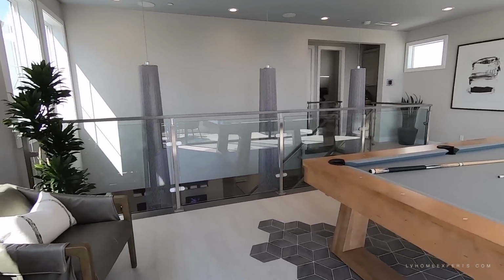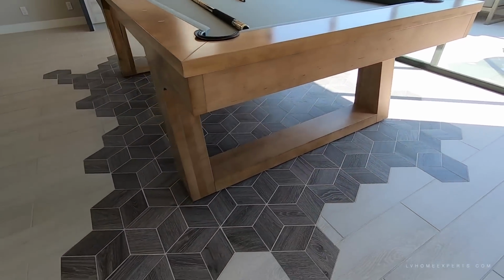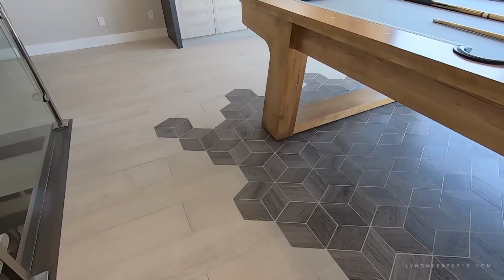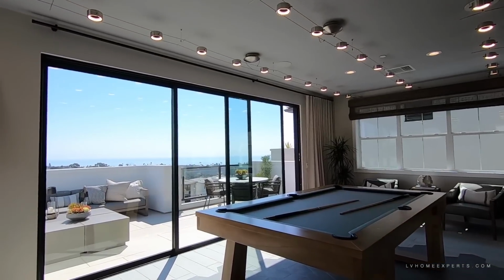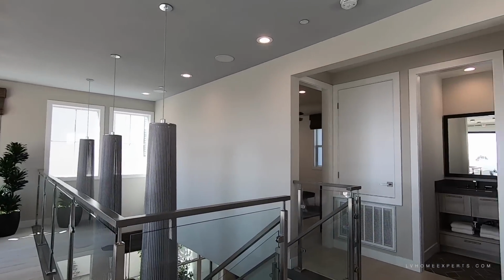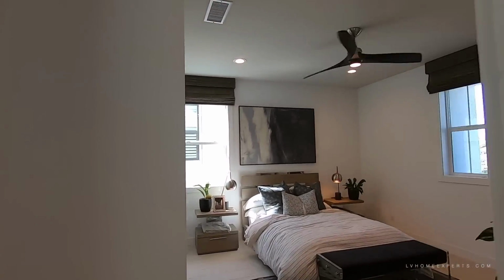Ooh. Now, this is my second favorite thing of this home. I've seen a lot of builders starting to do this now. Look at these transitions on the tile. Oh my God, I didn't even notice that until now. This is just gorgeous. What else we got over here? Let's come down this way.